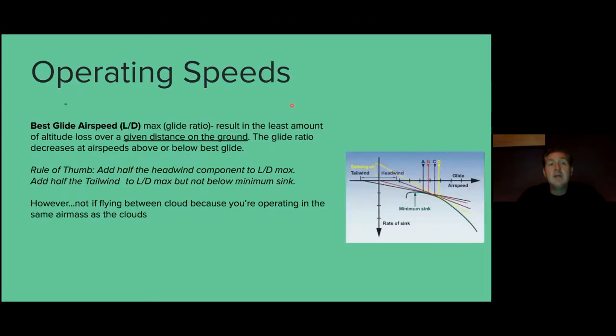The other thing that we want to understand is the definition of best glide airspeed, or lift over drag max. That's commonly what we see on the polars as our glide ratio. And this results in the least amount of altitude loss over a given distance on the ground. The glide ratio decreases at airspeeds above or below best glide.